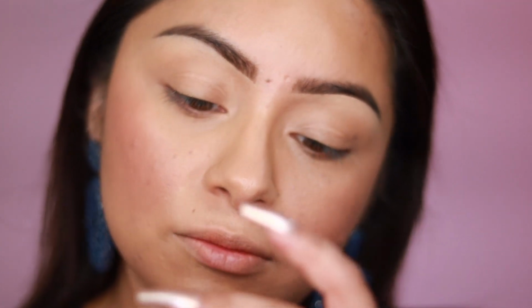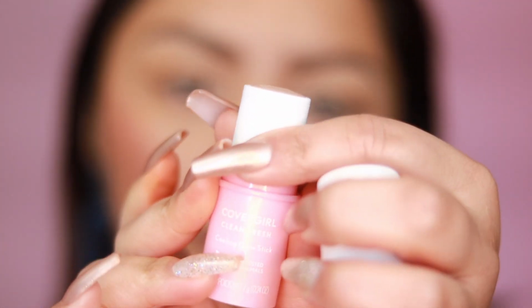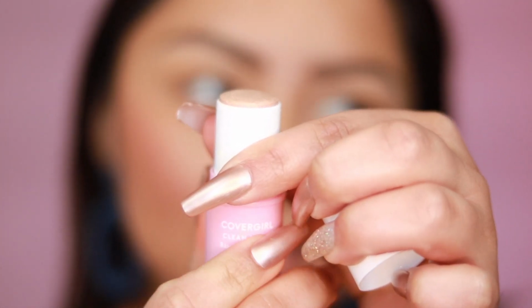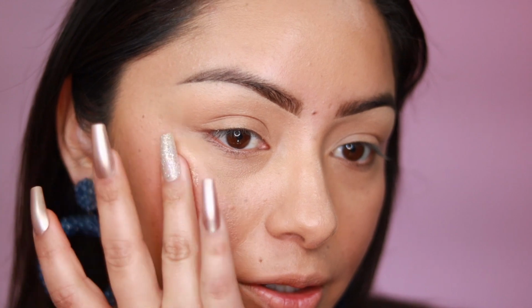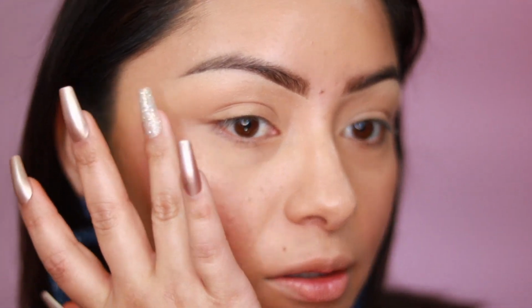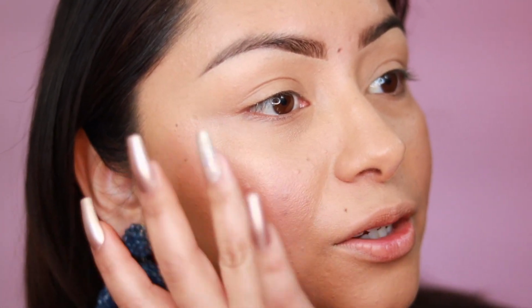So now for the cooling stick, I'm going to be using So Guilty, and this one is in the color 400. And this is what this one looks like. You open it up and you can push this out. This does have a cooling effect and it just feels really nice. So what I'm going to do with this, I'm just going to grab my ring finger and start to place it right in here. And it's not a crazy glow, but you can definitely see it when you're outdoors, and I just love how it feels really cooling.